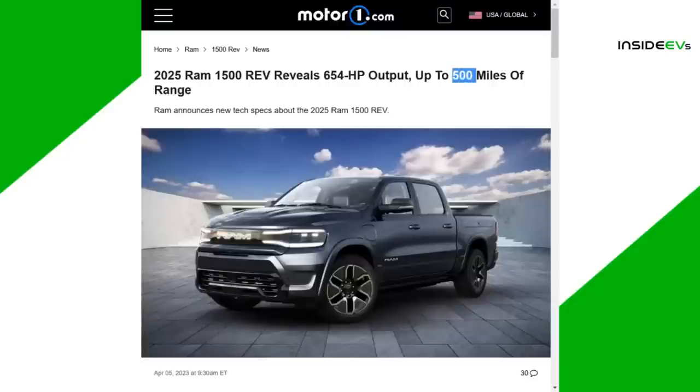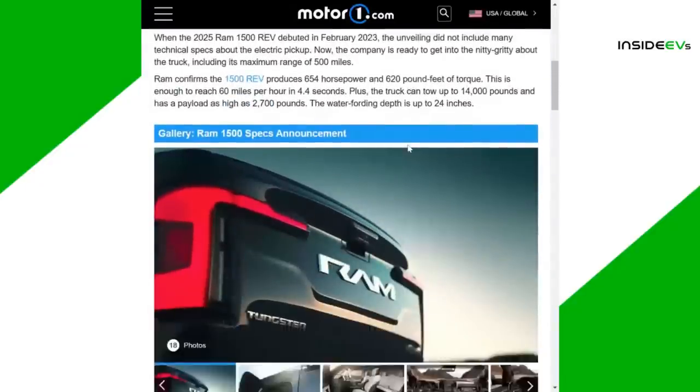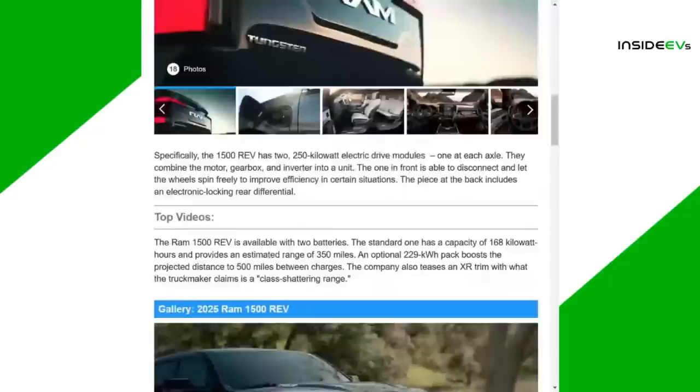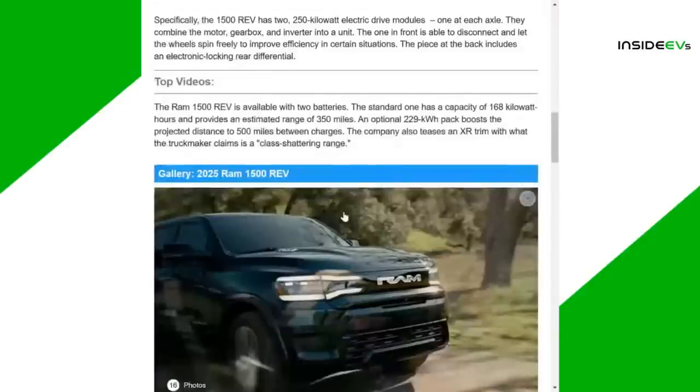Contrary to what I expected, at least for now, there was no mention of a range extender for a plug-in hybrid version. It's an 800 volt architecture, and they say peak charging power is 350 kilowatts. It also features bi-directional charging, so you can power as much as 7.2 kilowatts worth of electric stuff off the back. I think the front has a 3.5 or so kilowatt outlet, worth of power up there. It's got 250 kilowatt motors on each axle, so it puts out 654 horsepower, 620 pound-feet of torque, and they say it can hit 60 from zero in 4.4 seconds. It can also tow up to 14,000 pounds, and it has a 2,700 pound payload.